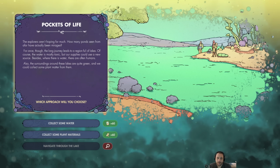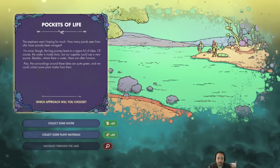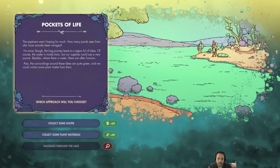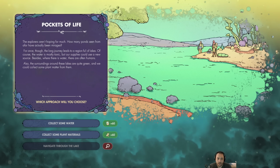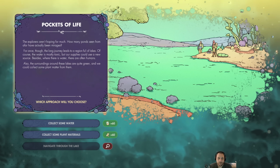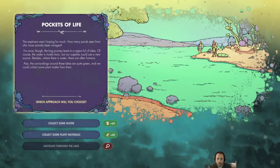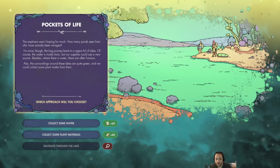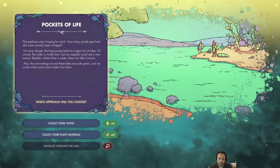Pockets of life. The explorers aren't hoping for much. How many ponds seen from afar have actually been mirages? For once, though, the long journey leads to a region full of lakes. Of course, the water is mostly toxic, but our supplies could use a new source. Besides, where there is water, there are often humans. Also, the surroundings around the lakes are quite green, and we should collect some plant matter from them.